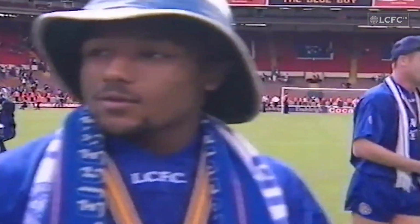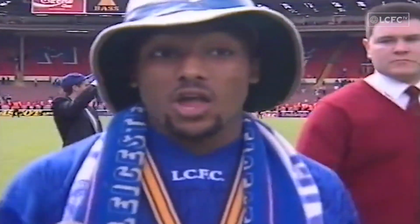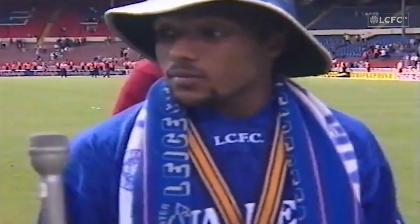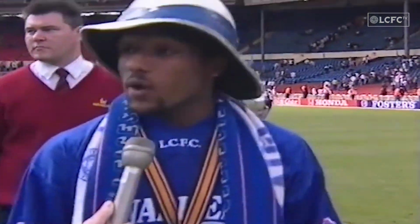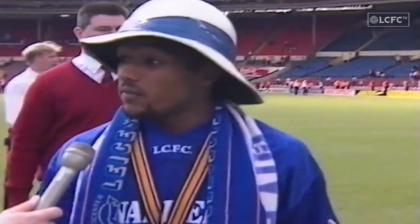Third time lucky, great feeling? Yeah, it's brilliant, mate. All the lads deserved it, I think, and hopefully this time, like I said, we deserve to go up. And we're in there in the Premier League. Tremendous support today from the fans. Oh, it's brilliant. They've been brilliant throughout the season. And in the last couple of seasons, since I've been here in the first team, I'm enjoying every minute of it. It's brilliant.